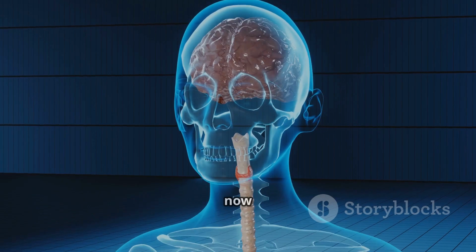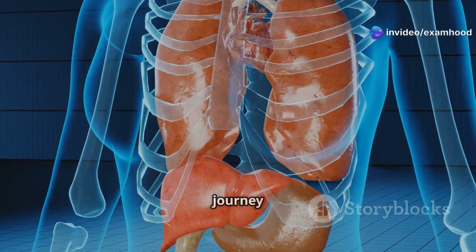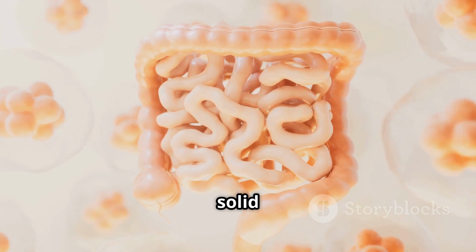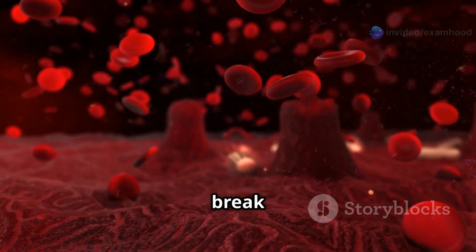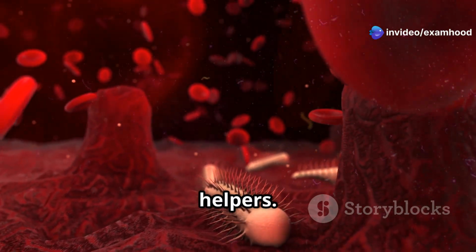What's left of the chyme now moves into the large intestine, also known as the colon. The journey isn't over yet. The main job here is to absorb water and electrolytes, transforming the chyme into a more solid waste. It's like a dehydration process. Beneficial bacteria in the colon also help break down any remaining nutrients. These bacteria are like tiny helpers.